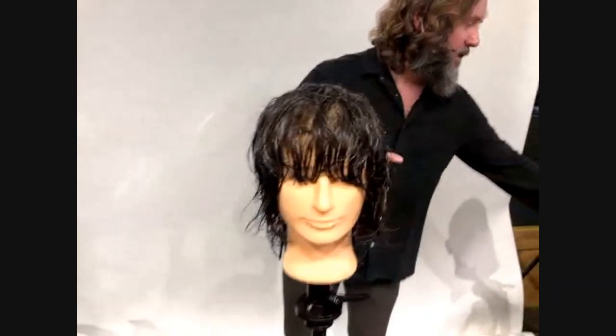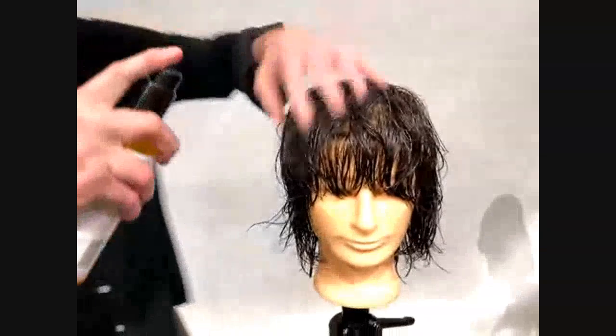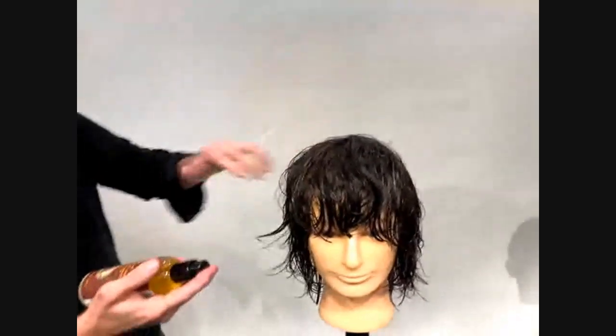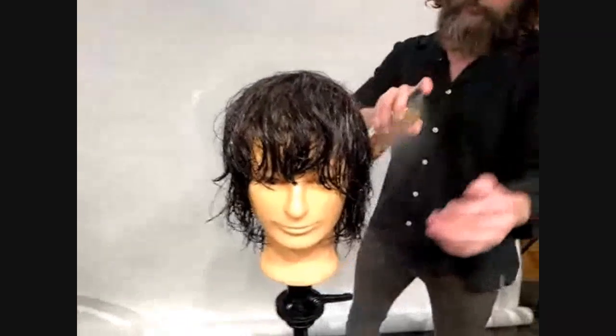So now let's start getting into our product story here. I'm going to put a little bit more back into this. Like I said, this is the spray grooming tonic.